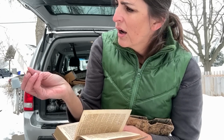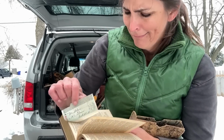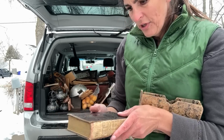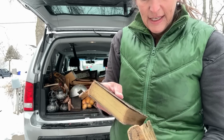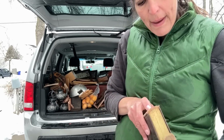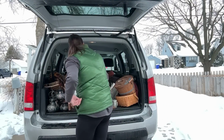Wow. Do you really think that's from 1888? I don't know. But anyways, this is very cool. I'm glad I grabbed it. He looked at it and then he opened it up and then he put it right back in this little container and threw it in the bed. Okay, so I had to check that out.